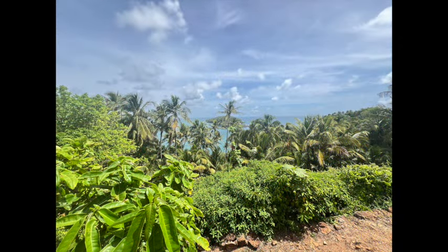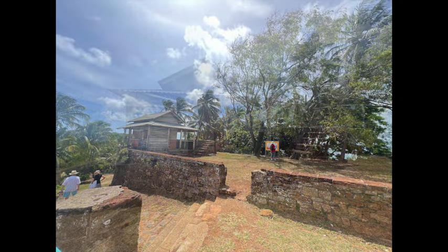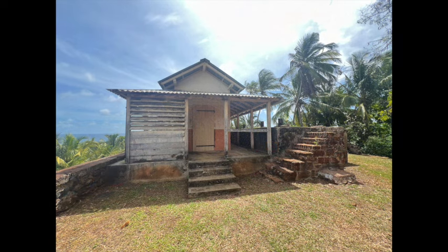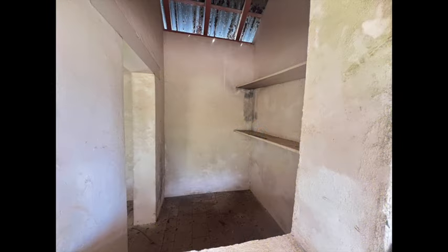I finally made it up to Telegraph Hill. The incline was steep. This is the little building they used, not only for the telegraphing obviously, but also to monitor the next island, to see all of the prisoners from time to time to see if they were attempting escape.